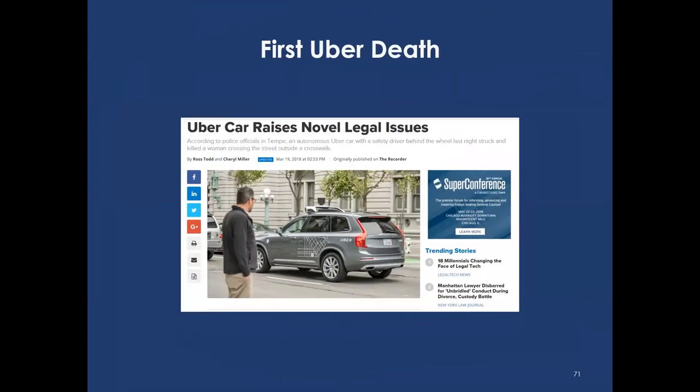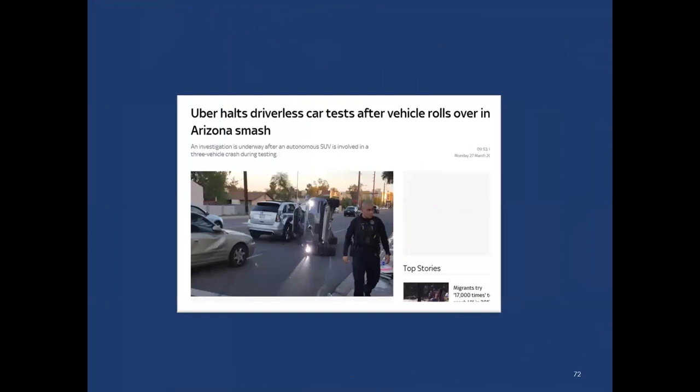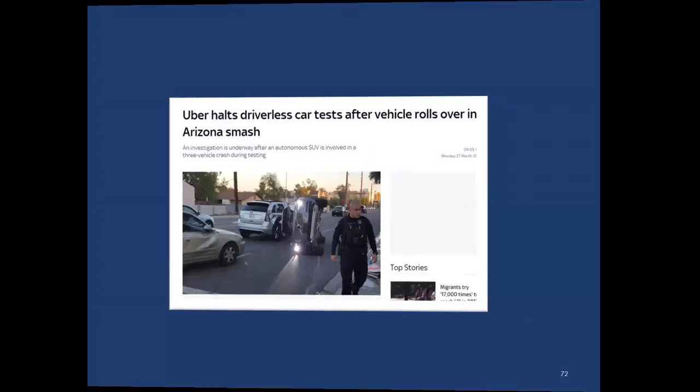There have been documented deaths involving that same Uber vehicle where pedestrians have been hit, in a fully autonomous vehicle that had pedestrian detection systems, where folks were killed. They also had a rollover where a driverless car rolled over.